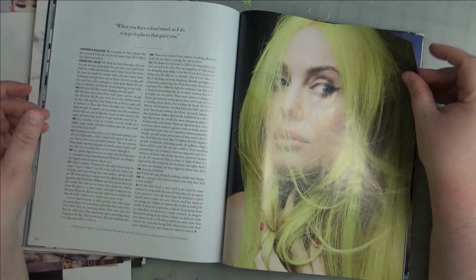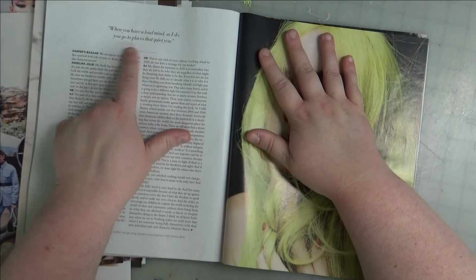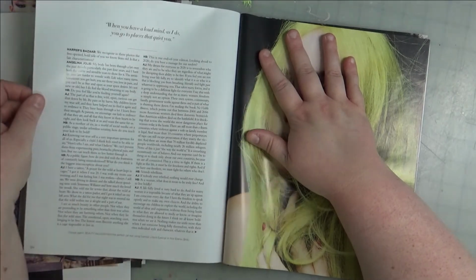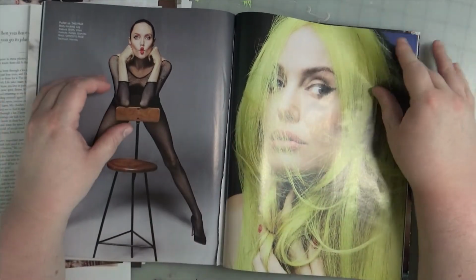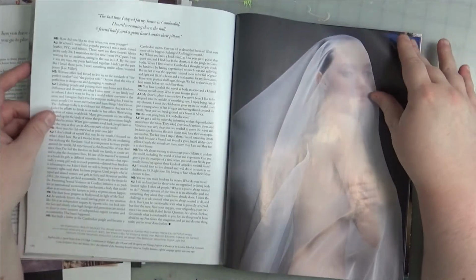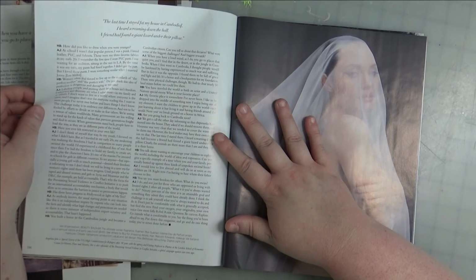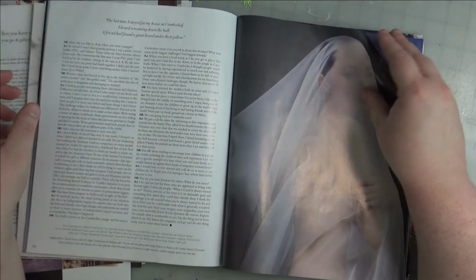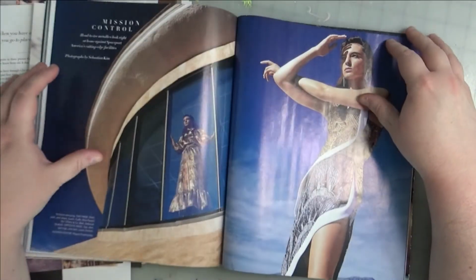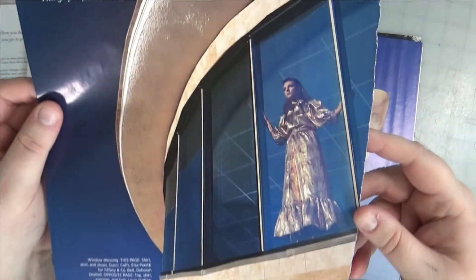There's Miss Angelina. Oh, I like this. It says, when you have a loud mind, as I do, you go to places that quiet you. Yeah, I don't like really loud places. It said, the last time I stayed at my house in Cambodia, I heard screaming down the hall. A friend had a giant lizard under her pillow. No, ma'am. No, ma'am. Ooh, I like this. This could be sci-fi. I like that.